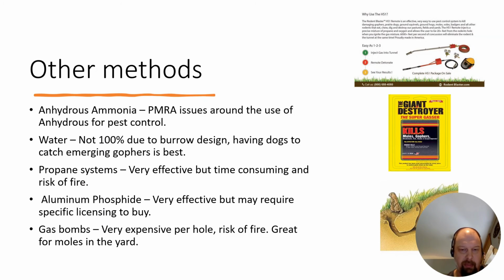Aluminum phosphide tablets are very effective, but do require specific licensing to buy and do get expensive on a large scale. Gas bombs are very expensive per hole, a couple dollars a piece usually. So risk of fire comes with them as well. I would say the best use case for those would be in the yard or around buildings.